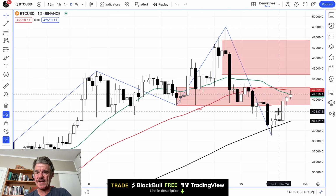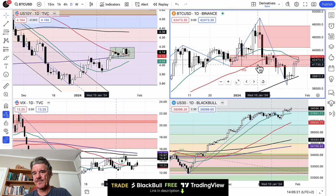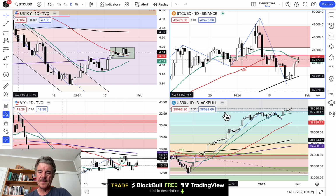My idea on Bitcoin is that we're probably going to go to new all-time highs, but it's going to take some time, and it may take most of the first part of this year. And then probably when stocks come off, Bitcoin will come off quite dramatically with that as well. I'm not trading the US 30 and VIX we explained a little earlier.